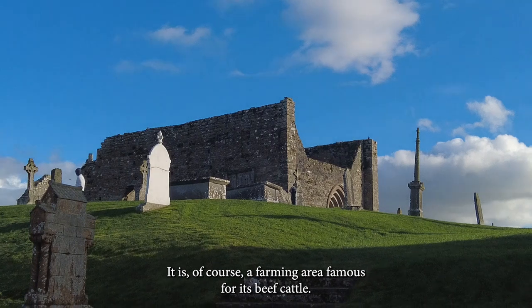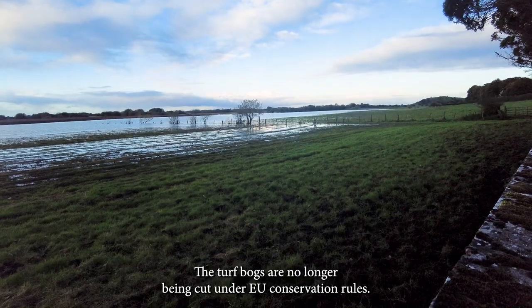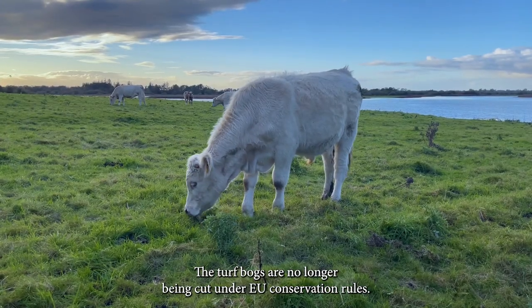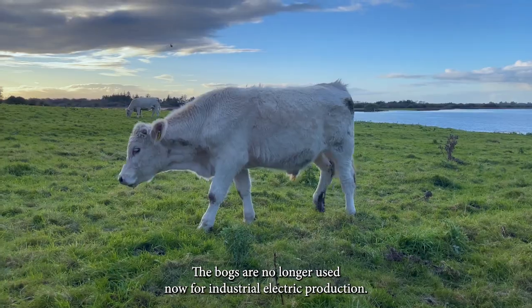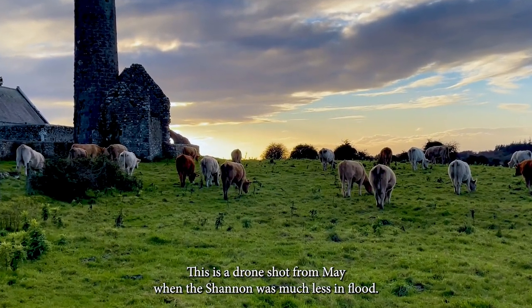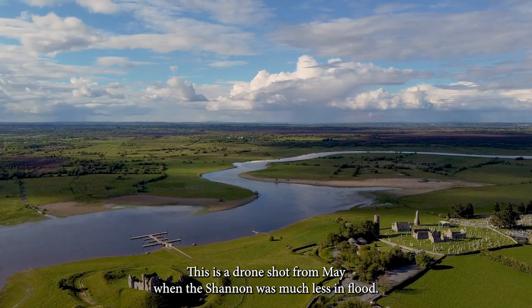It is, of course, a farming area famous for its beef cattle. The turf bogs are no longer being cut. Under EU conservation rules, the bogs are no longer used now for industrial electric production. This is a drone shot from May when the Shannon was much less in flood.